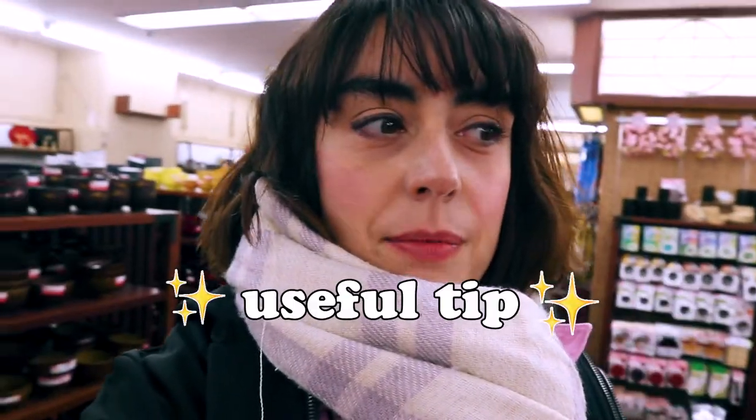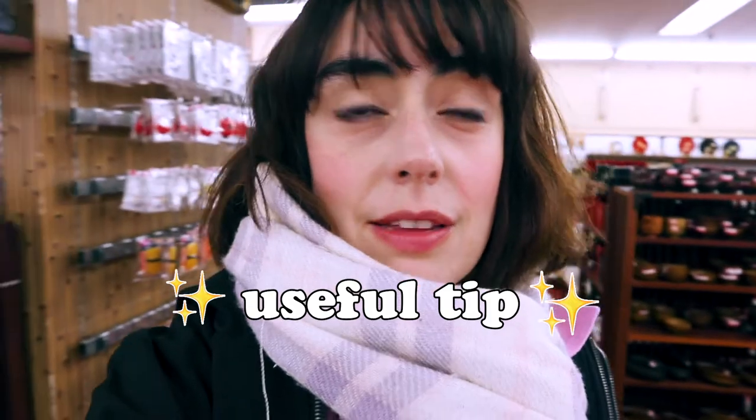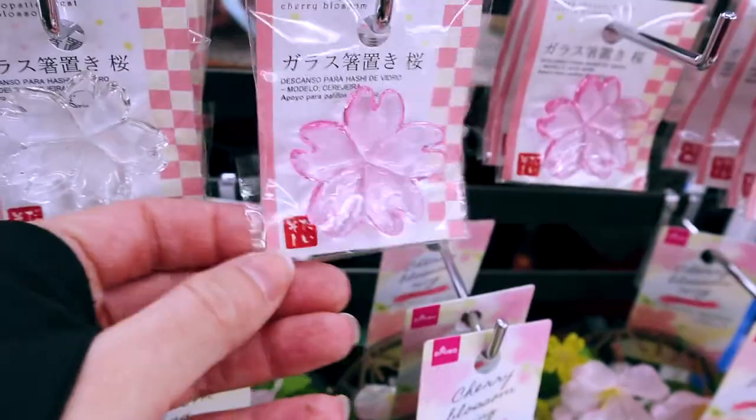If you come to Japan during cherry blossom season, I really recommend going to the Daiso because they have a lot of seasonal cherry blossom items that only come out during cherry blossom time or right before. Right now we're filming this in February and they already have a lot of really cute goods. But as time progresses, into March and April, you're not going to find anything. So actually February is the best time to buy Sakura goods. These are chopstick holders.